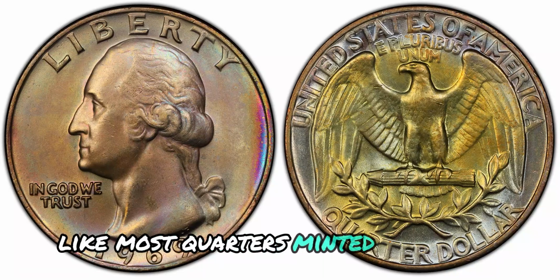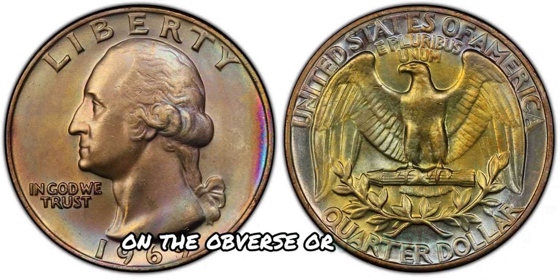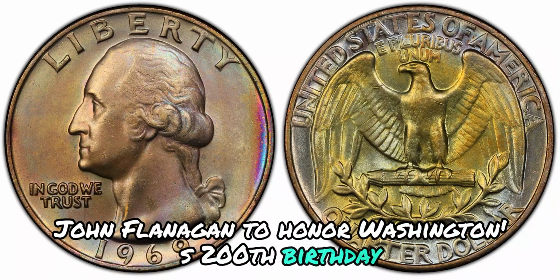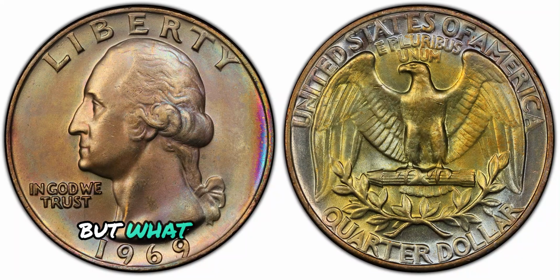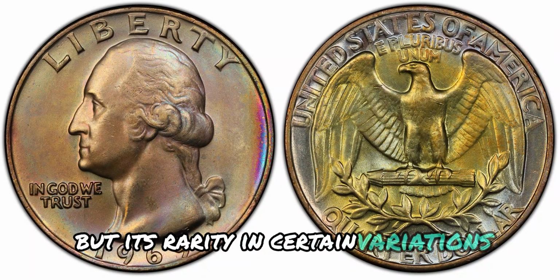Like most quarters minted after 1932, the 1969 quarter bears the image of George Washington on the obverse, or heads side. This design was originally created by sculptor John Flanagan to honor Washington's 200th birthday. It's a classic design that remains on quarters to this day. But what makes the 1969 quarter stand out is not just its historical significance, but its rarity in certain variations.